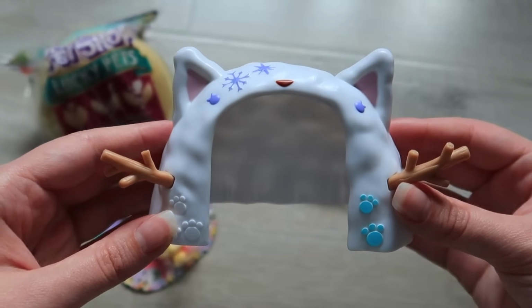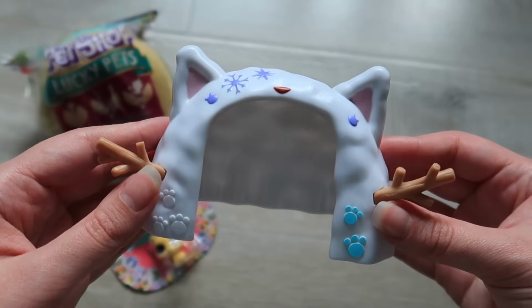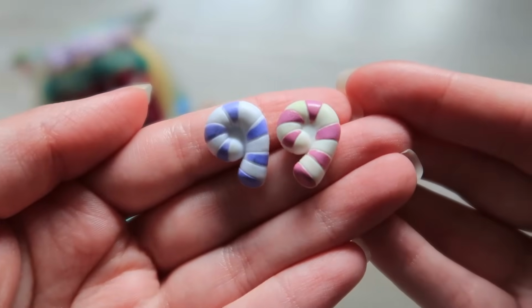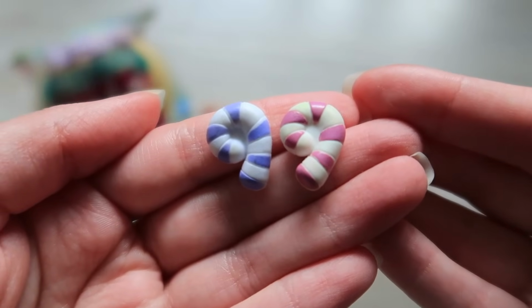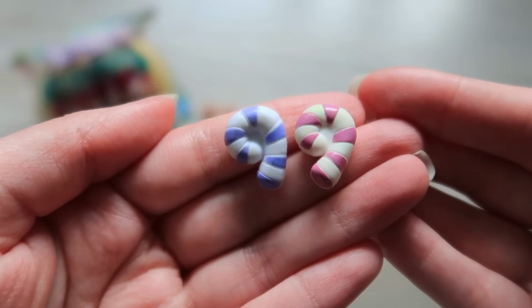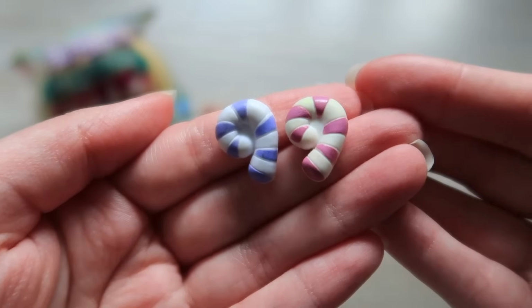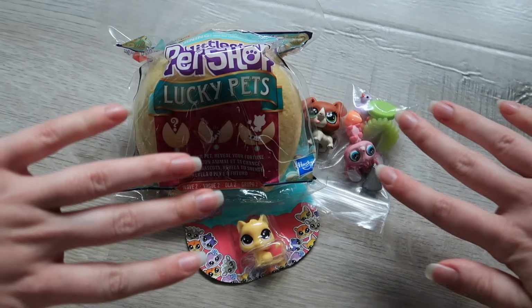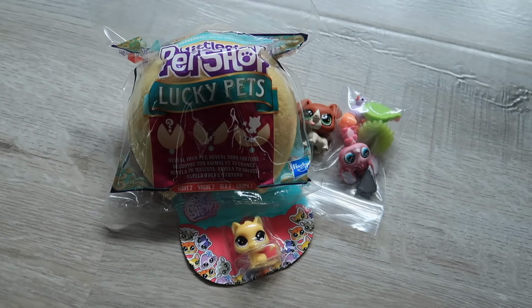It also came with this cute little igloo, which was a nice touch, and a few other accessories as well. That being this little tree stump and these 2 little candy canes. I don't know if these are all original accessories that came in the set or if it was just a little snow theme that the seller was doing, but either way it was really cool to get some accessories because it cost so much.